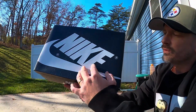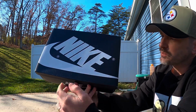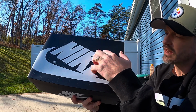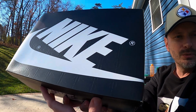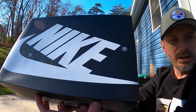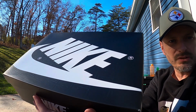Alright, so to start off, we've got a box that looks a lot like a Jordan 1 box. It matches the shoes, it's black and white, and this has a texture all over it that is actually made up of the Maniére A. I don't know if you can see that on camera. It's really not even easy to see whenever you're looking at it in person, but it's really neat. It's got a cool texture all over it.